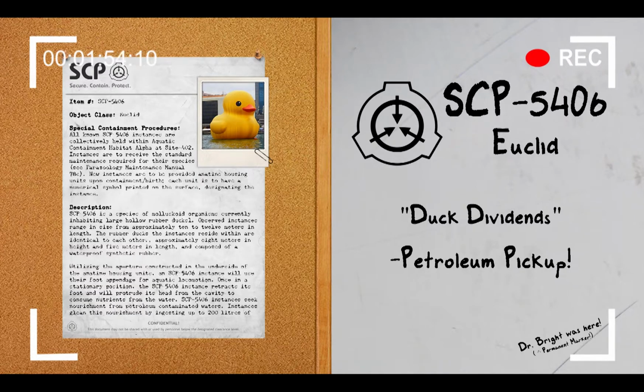Discovery: on July 20th, 2018, the Fukuoka Prefectural Police, or the FPP, received several reports of large rubber ducks approaching the city and congesting waterways. During their investigation, the FPP was contacted by the Fukuoka Fun Factory, which claimed that 25 of their 50 rubber duck flotation units had been stolen from their enclosure on an inlet of Hakata Bay. The first SCP-5406 instance was discovered when a local fishing boat attempted to remove a rubber duck from the inlet.